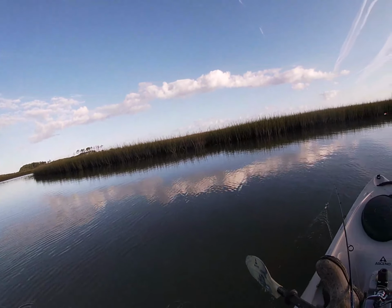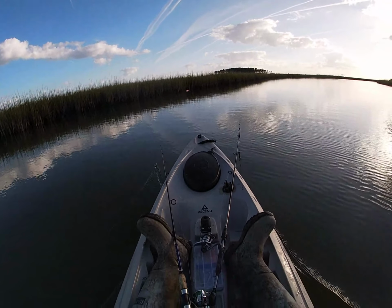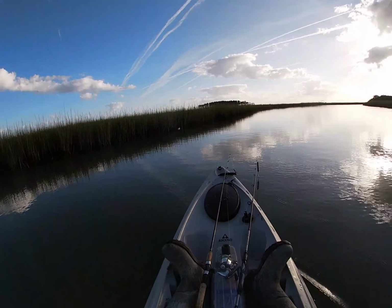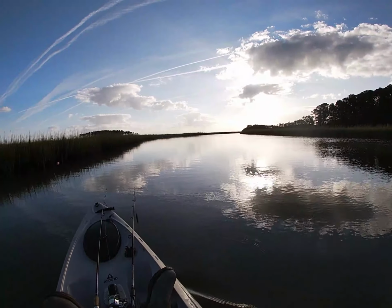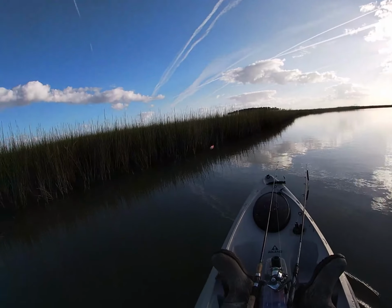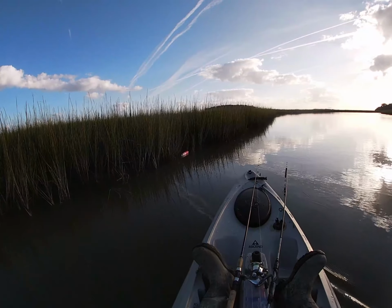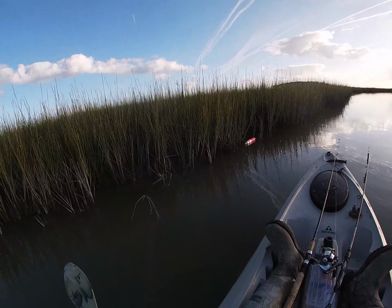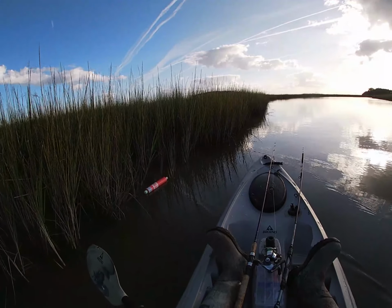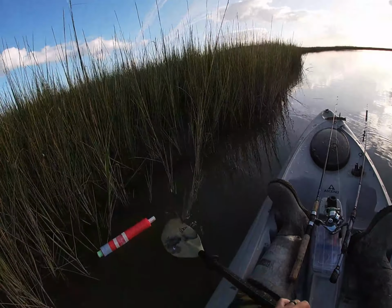The other cool thing about Ragged Island, and I've got a map at the end of the video, you can also hunt out here. There's plenty of duck hunting. I see ducks out here all the time. You can also deer hunt. There's a bunch of pine islands. You can see a little bit to my right. And there's not a ton of deer, but there are some. And there's tons of funnels, all kinds of different things that, you know, if the deer are moving, you know where they're going to be. Cool place to hunt, just beautiful area. If you ever get a chance, make it out to Ragged Island.